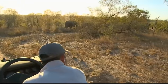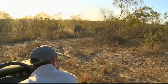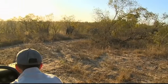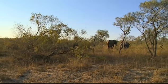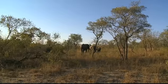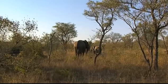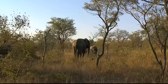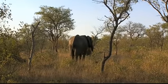I wish you could smell them from where you're sitting. It's just such a lovely smell. No other animal smells like that at all. So it's very difficult to describe to you. Sort of a bit like sweet leather. Not sure how else to describe it. You'll have to come out here and smell it for yourself one day.